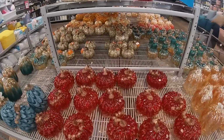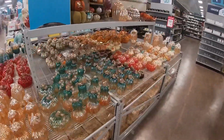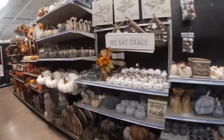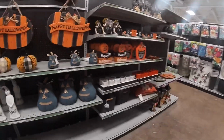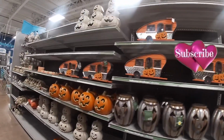So I'm in At Home and they have a lot of pumpkins. I'm gonna briefly show you what we're gonna be looking at today because this is a big store. We're gonna start off here with the pumpkins. Then they do have some of their fall decor out and we're gonna go through all the prices, and they have some of the Halloween out. So sit back, relax, and we're going to jump into everything that we see out in the aisle.